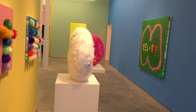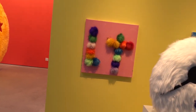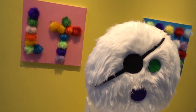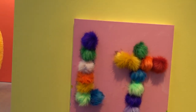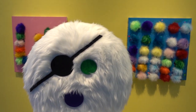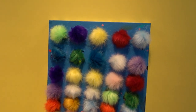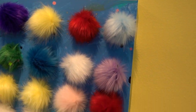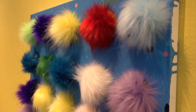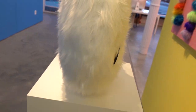Well, we've come in and seen a couple of shows here by Misaki Kawai, and they're always fun. I enjoy the exuberance. This is actually a nice little grouping here. We've got a couple of what you're calling pom-pom paintings. Let's say this is probably about 24 by 24, with acrylic paint and pom-poms.